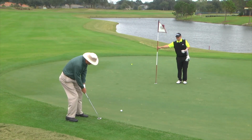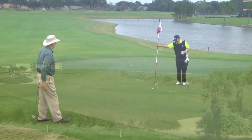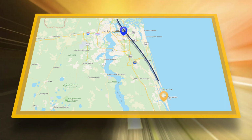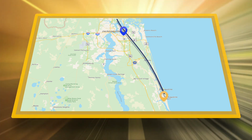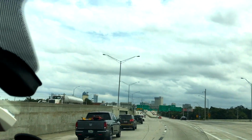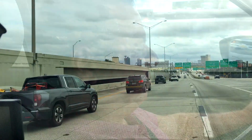Giants have been hitting the road, and never have they been hitting the road so much to play golf as these recent times. Traveling golfers on our own road trip to Jacksonville and St. Augustine, Florida. All of this along I-95, the road that brings you to more golf destinations than anywhere. The traveling golfer is on a road trip in this latest episode of The Traveling Golfer.